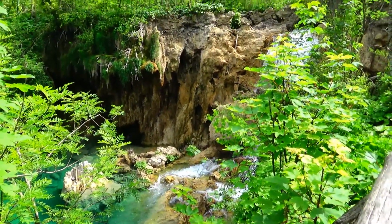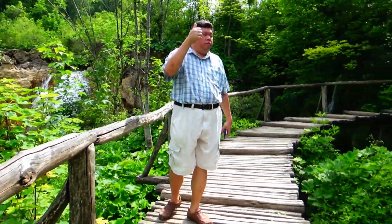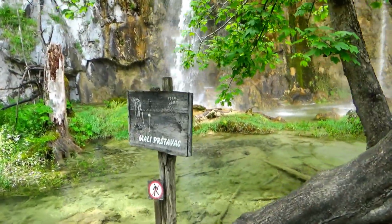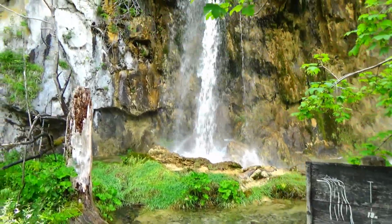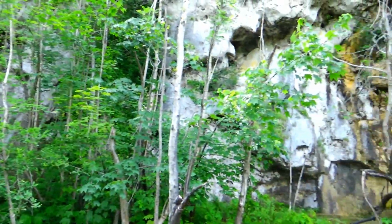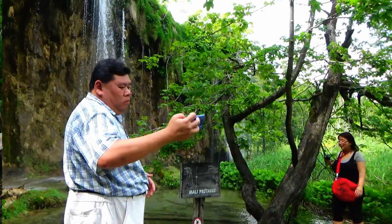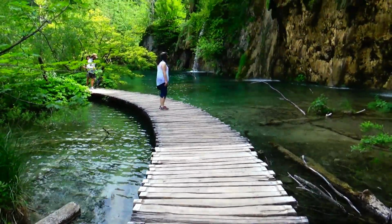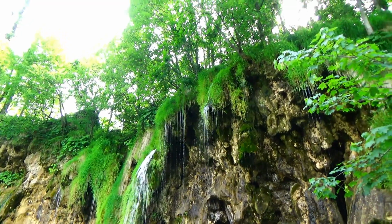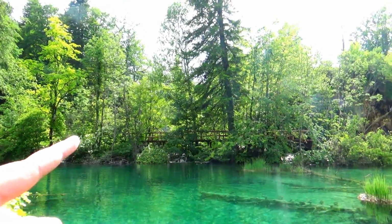Oh, wow, guys. Look at this little waterfall. This is the only part of the place that I see that is as brown. And it's so green. You see a little bridge up there. I'm gonna go there now.